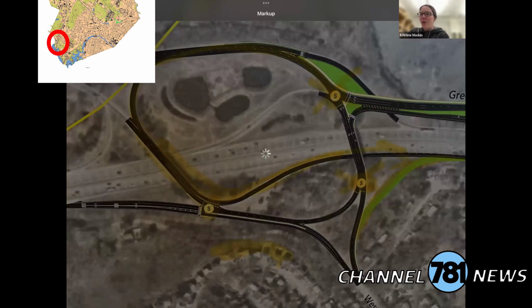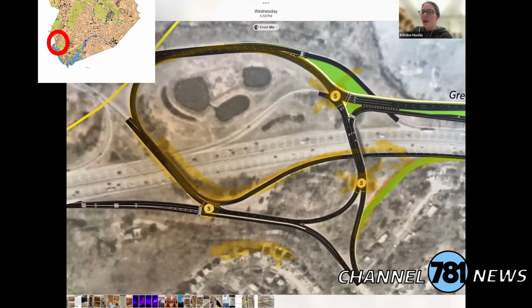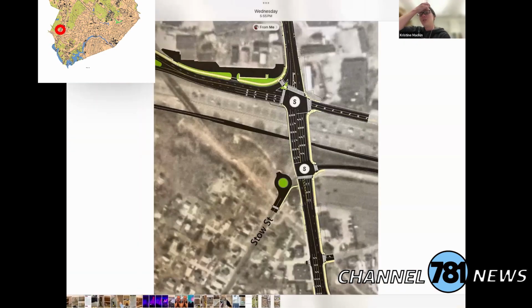So the next photo I'm going to show is the 117 bridge project, which is related to this whole piece of construction. Once again, the north direction is to the right of the photo here. This is a much more straightforward diagram, and I'm not going to highlight anything because what's happening is the bridge is going to remain in the exact same place that it currently sits.